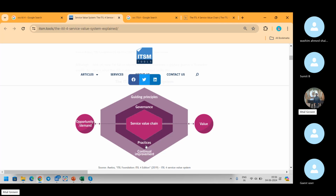Okay, and the last is the continual improvement. It means if I want to proceed further, then definitely I need to improve my stuff. This is my third batch of ITSM, and in every batch I got feedback: Atul, change these things, improve these things. And the changes have happened. So this is what we are here. If you follow these 5 things, we can achieve the value.